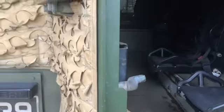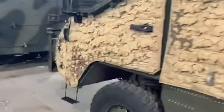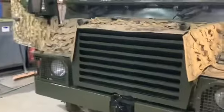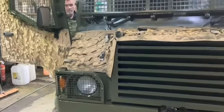Got that lovely toilet smell about it, isn't it? It is going to war. Yeah, it smells like a toilet, but that's usual. Yes, very tidy, very tidy. Very tidy. Lovely job in the Afghan workshops. Yep, looking good. Looking very good.